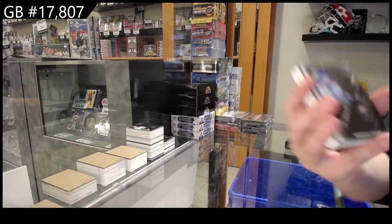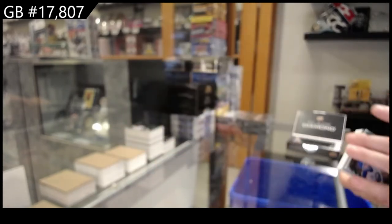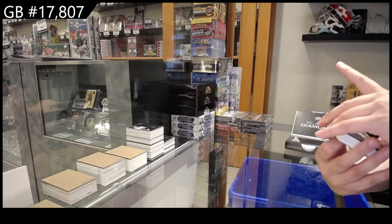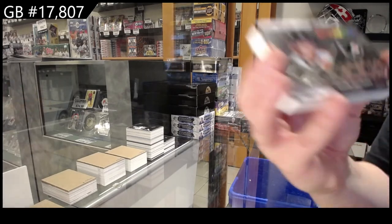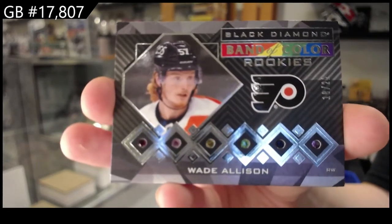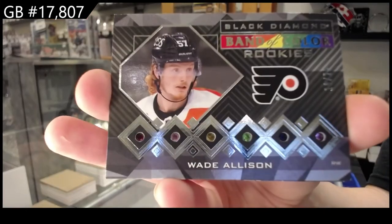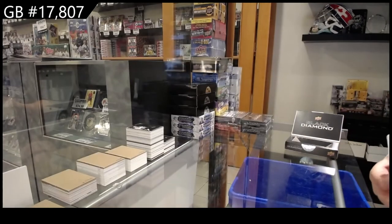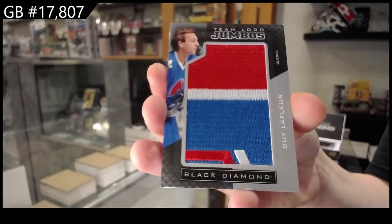Numbered to 349, base for Buffalo of Dominik Hasek. Oh, that's so pretty. Band of Color, rookie diamond. Numbered to 22 for Philadelphia. Allison. Wade Allison, Band of Color. Team logo jumbos for Colorado of Guy Lafleur.